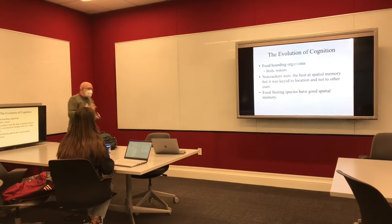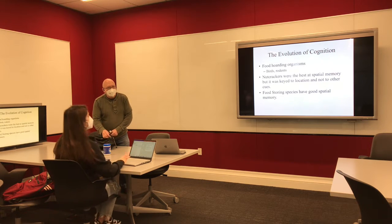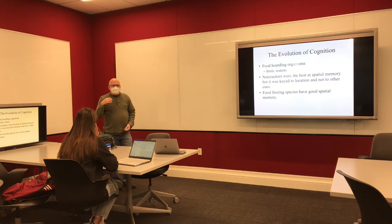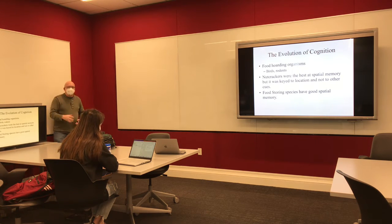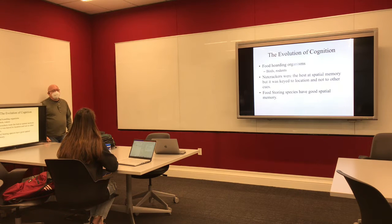So the memory is located in the brain. So how can a behaviorist measure what is in the brain of an animal? So you can't walk up to a nuthatch and ask the nuthatch how it remembers things. So how can behaviorists get at the mental machinations of a nuthatch? Well, observation is tricky because you don't know why the animal is behaving the way it is. Is it because of something going on in its brain, or is it something else happening with the animal?